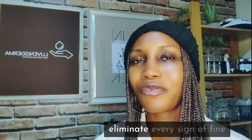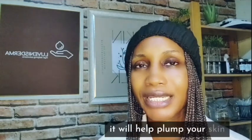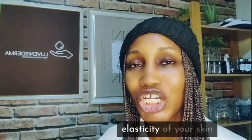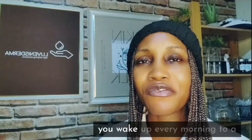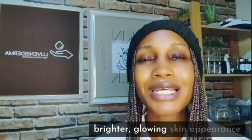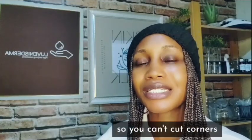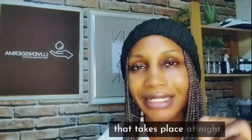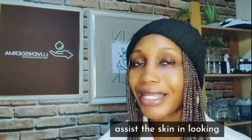would help eliminate any sign of fine lines or wrinkles, right? It will help plump your skin, help strengthen your skin barrier, and also help with elasticity of your skin. So using such a moisturizer, you wake up every morning to a brighter, glowing skin appearance. Nothing else beats this kind of moisturizer. So you can't cut corners. Please invest in a good moisturizer for that skin repair that takes place at night. That is the only way we can assist the skin in looking ageless.